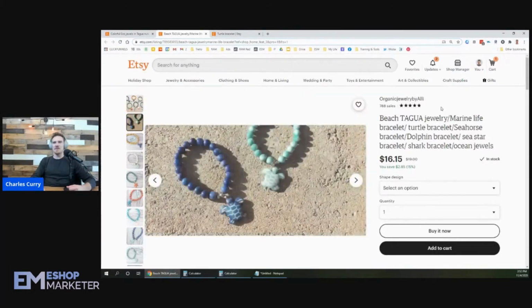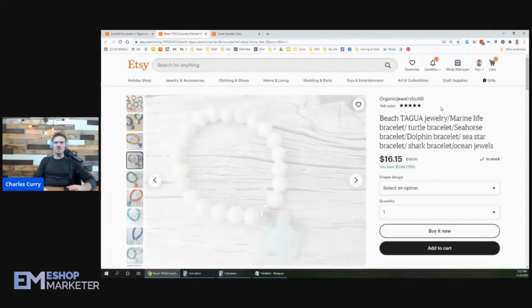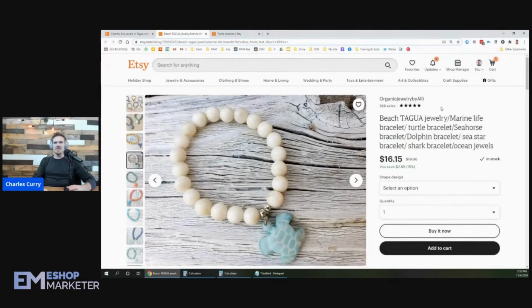So let's look through some of these photos here. And she's got these cute little sea turtles, deep ocean organic jewelry. Interesting.